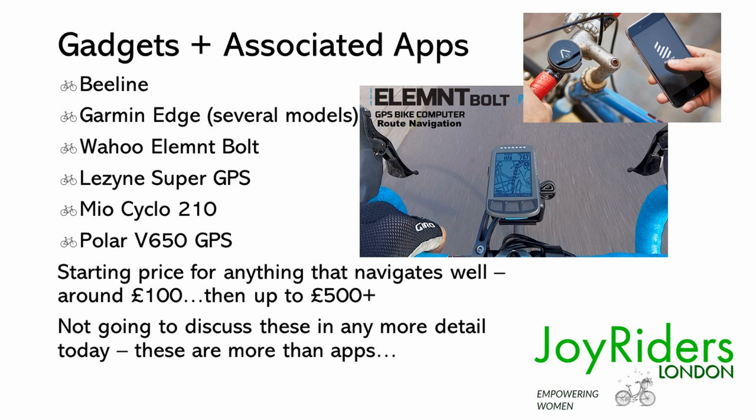Next, we have a group that I think of as training apps, with a route planner as an added extra. This group includes Strava, Endomondo, Map My Ride, and Cyclemeter. Mariam is going to talk about this group a bit more very shortly.